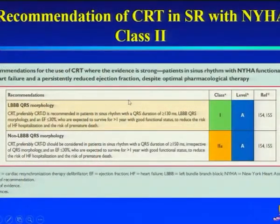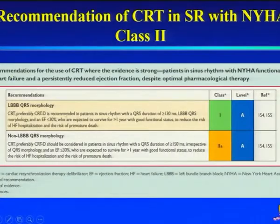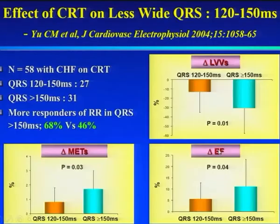Now, what about those patients with class 2 heart failure? They are having relatively mild heart failure symptoms. Again, if they have an LBBB morphology, they need to have a QRS duration of 130 milliseconds. EF has to be lower, less than 30%, and also put on optimal medical therapy. Now, for non-left bundle branch block, again, it requests the presence of a longer QRS duration of 150 milliseconds with a class 2A indication for the therapy.